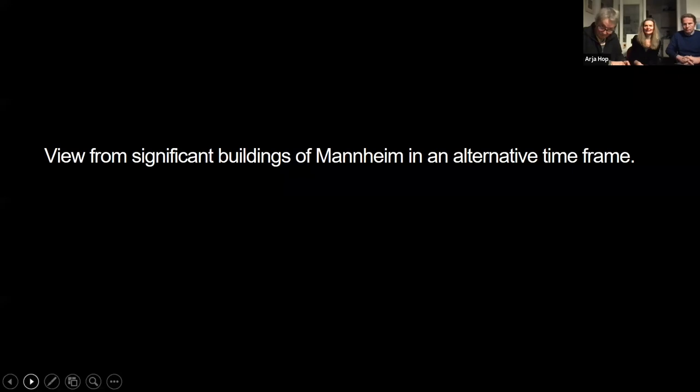One of the things that we did in Mannheim was that we wanted to make photographs in the context of the city. We wanted to show the city, but with the feeling of not having human activity, only the activity of things that are not moving, like trees and buildings.